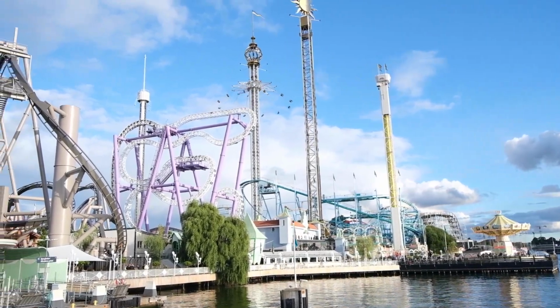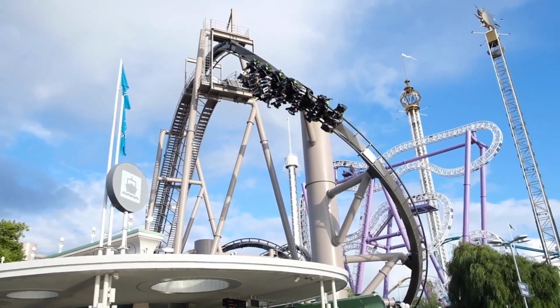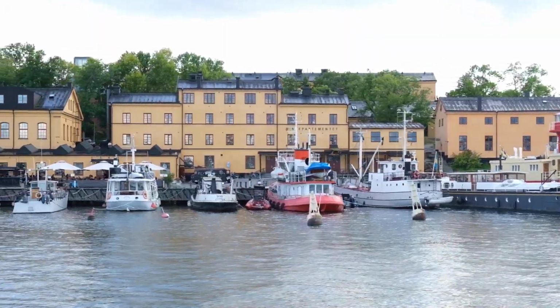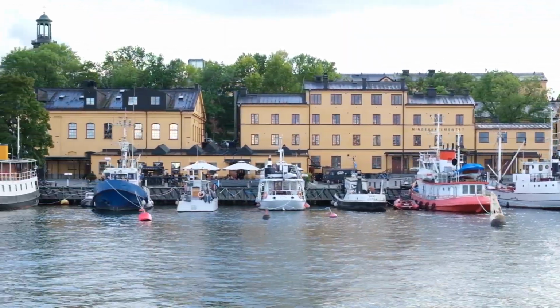Very cool place. They also have live concerts in the summer. I've been there yesterday evening. We're not going there today, but as I said, we took the ferry over. Got some beautiful views. No need to go on a tourist boat. You can just get public transport boats. So it's perfect, really.